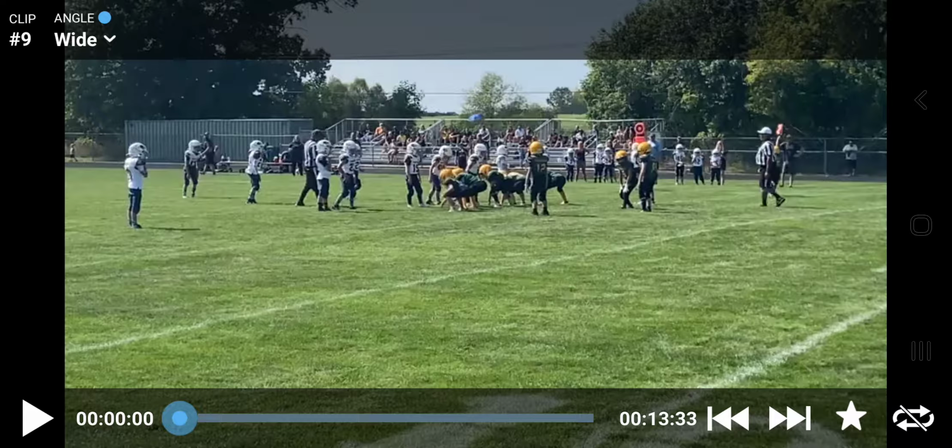So this guy's going to go in motion. They have a stack to the one side. Remember, defensive ends jump out. Outside linebackers shift. Middle linebackers shift. Backside, you got to stay home. So as you see, number 12 is going to go in motion. They're going to hand it off to him, and he's going to go for a big gain.